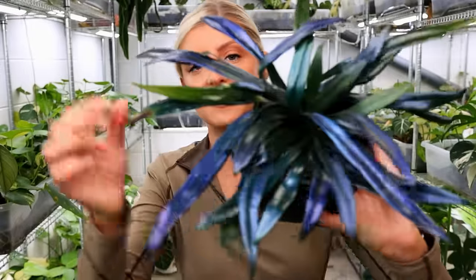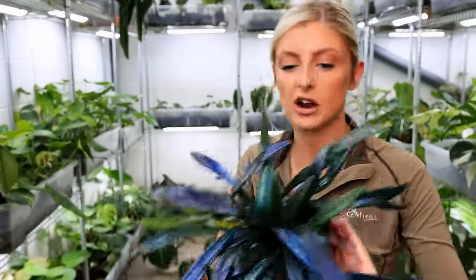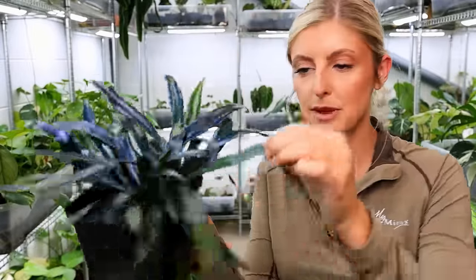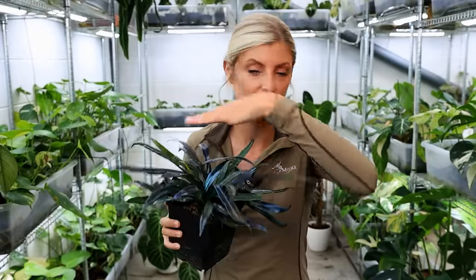When the leaves come in here, this is very new. You see that? It is green. It is like a hardening off situation. Mine's super blue. A lot of people's might be maybe this color here, like that. If you want to know the conditions I keep it in case you're wanting it more blue, it is getting a fair amount of light.